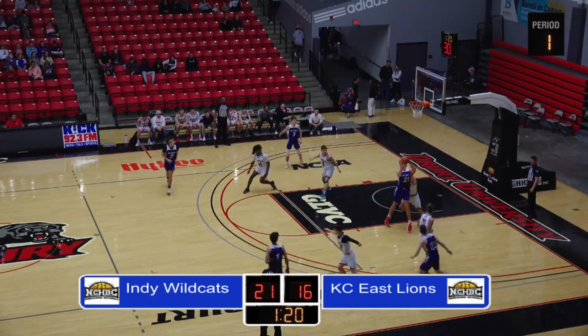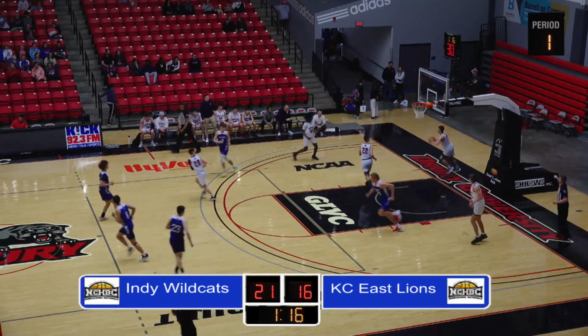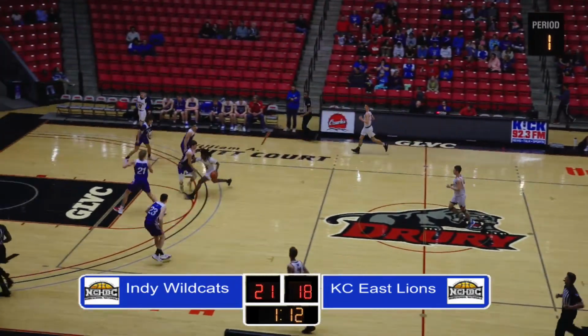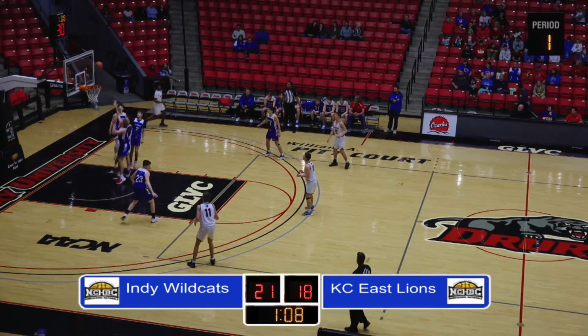And the 21-16 early lead for the Wildcats as Kope goes back to work. They cannot stop him. 8 points, all inside at the rim, high percentage look. He's going to hit those most of the time. Drive and kick out to Owen. Owen's going to take it in.